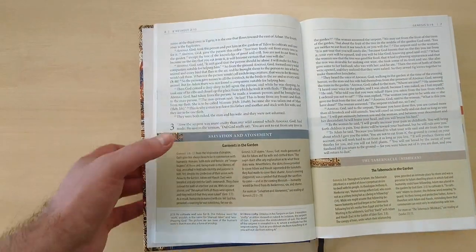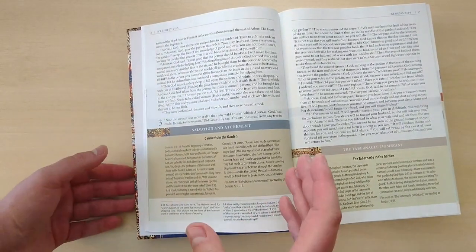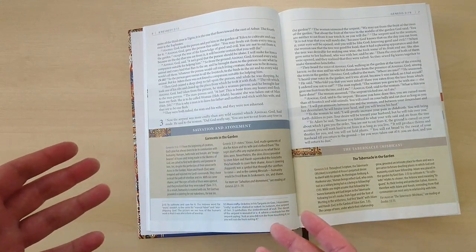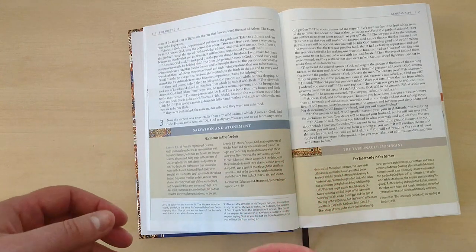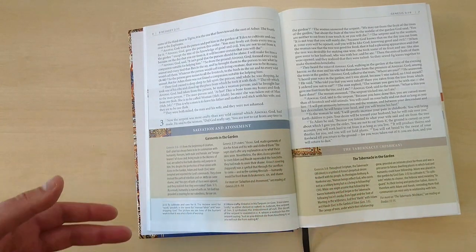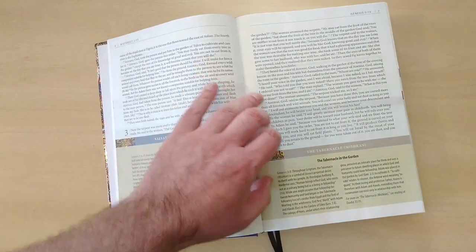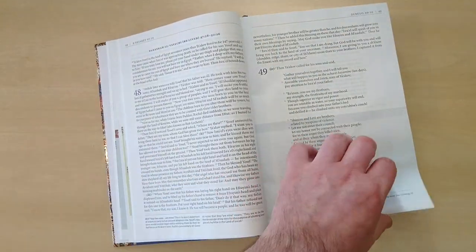Now here we have salvation and atonement. So again, the Jewishness of this book is a given, it is a Jewish book, but understanding the actual context is great. It's going to help you a lot, and all these articles are going to do the job for you. Let's move on.